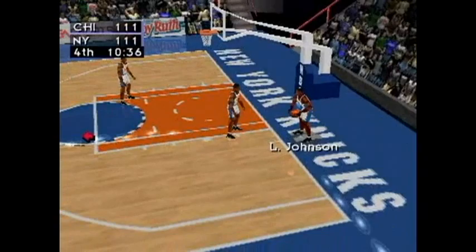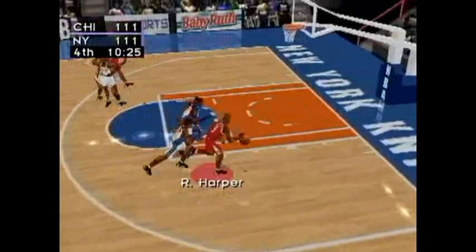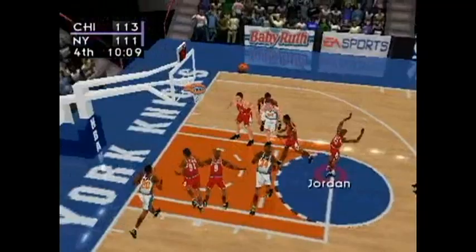Inbound pass to Ward. From center court to Cummings. Puts up the jumper. Pippen comes down with the board. Long leap to Harper. Makes the lay-in. Inbound pass to Johnson. From midcourt to Ward. He shoots from the top of the key. Pippen grabs the board.